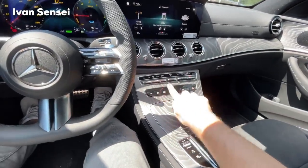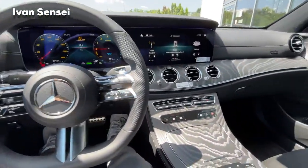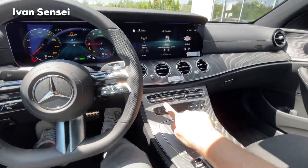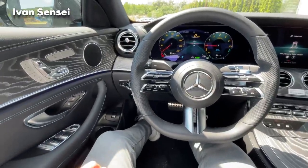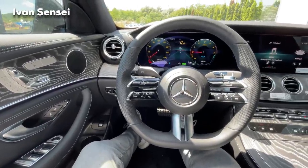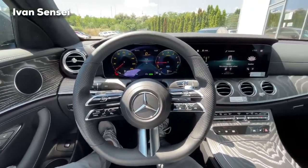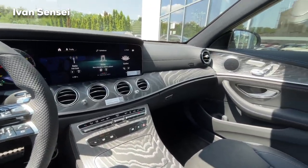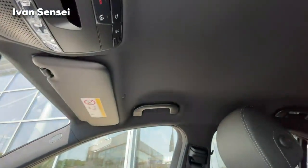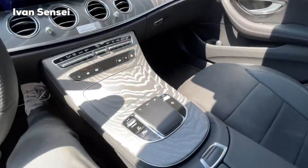Central panel, controls for the AC, which are here with buttons, and in the C-Class for the AC it's touch oriented. So in comparison, the E-Class feels more roomy inside, so you have more space. So definitely when I'm sitting inside of the E-Class here, I can feel that I have more space. It's more airy here. We don't have a panoramic roof in this model, but you can get it for any model.